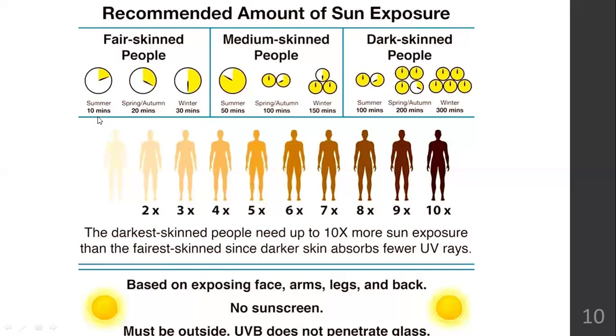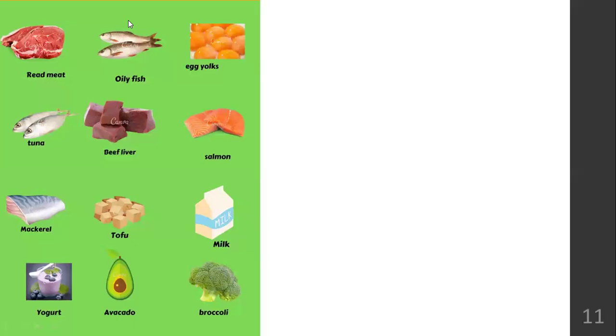So UVA will not heat you up. It can only age you. But UVB can heat you up, and UVB cannot penetrate through glass. So you have to be outside. Sauna cannot, a sauna bath cannot. You need UVB light. UVB light after 11 a.m. is strongest. Yes, the higher the melanin component you have in your body, the higher the resistance towards sunlight. So that's why you need more sunlight.